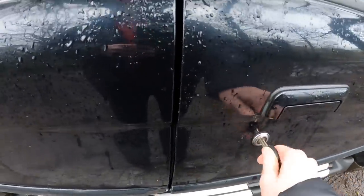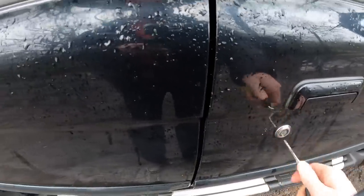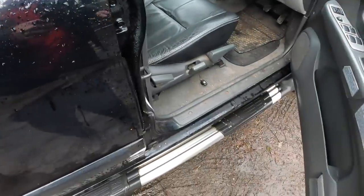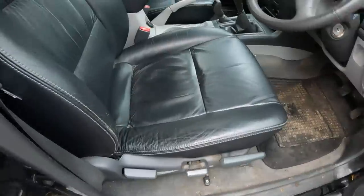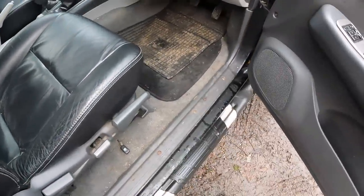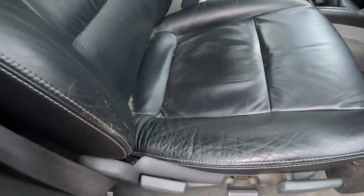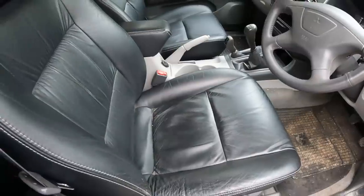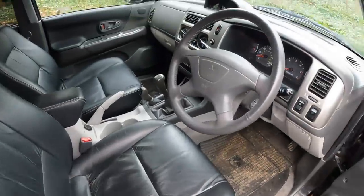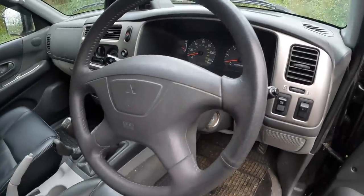We've got two keys. No remote locking, unfortunately. That doesn't even work, hang on. There we go. Well, we've got full leather interior. That's actually not in bad condition. It needs a good vacuum, but I was expecting this to be all ripped, but it isn't. The steering wheel's not in bad nick either. They always seem to rip around the top where people grip them, but that's in pretty good condition.